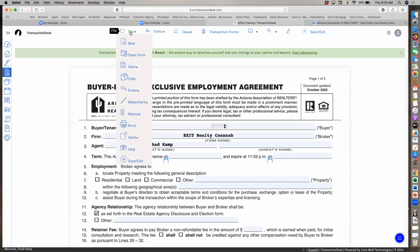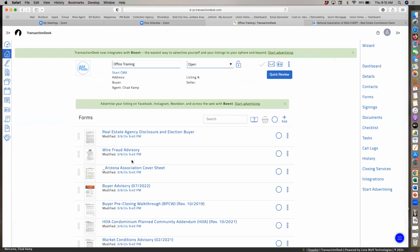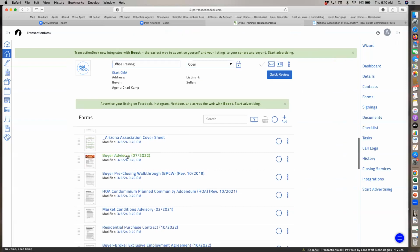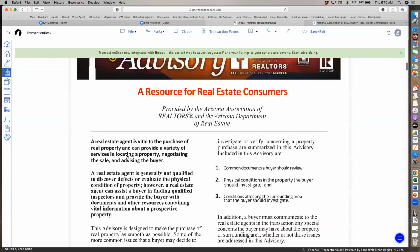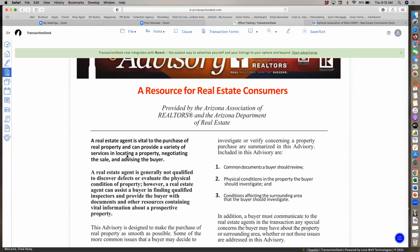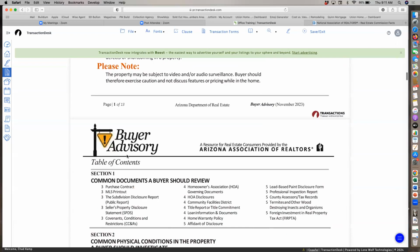So that's going to be your first form that you encounter with a buyer. The next form is the buyer advisory. I'll cover this one super quick. Read this at your leisure, but this is a resource for your buyers for terminology, places to find information.